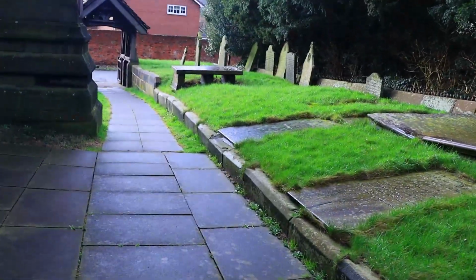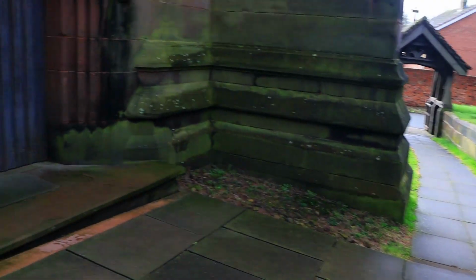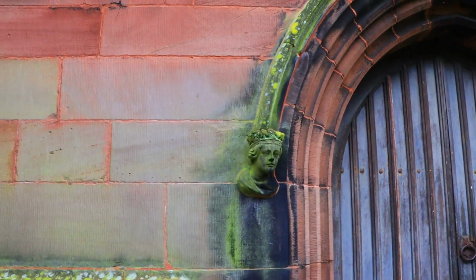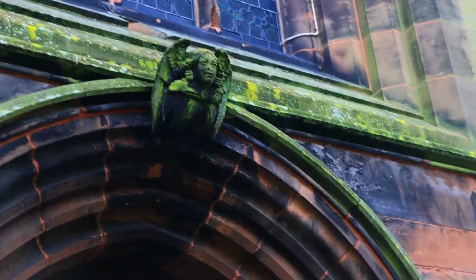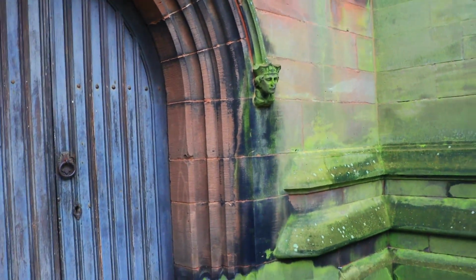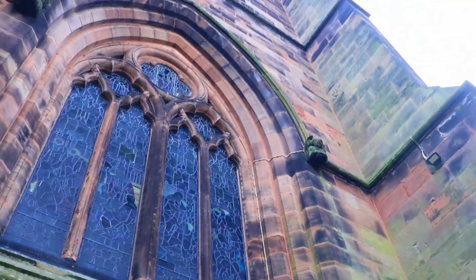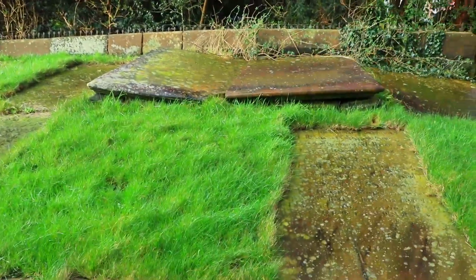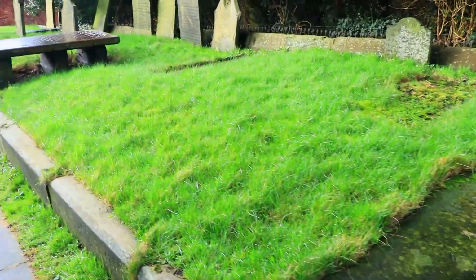Again, we've got the big flags. Just look at the gargoyles on the church. Some of these are quite frightening, don't know what it's actually supposed to be. There's more as you look up. But these very big slabs, as I call them.